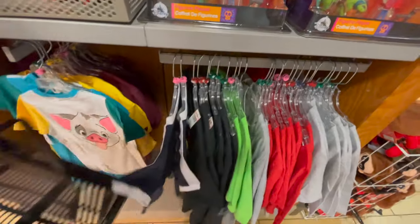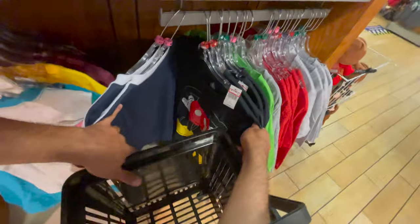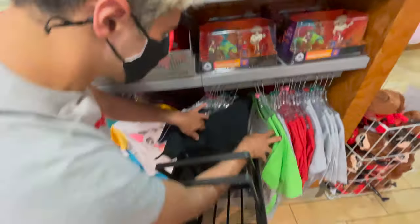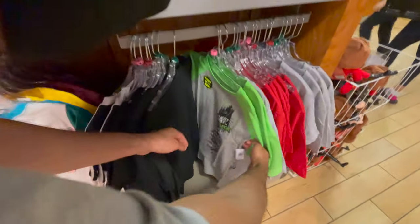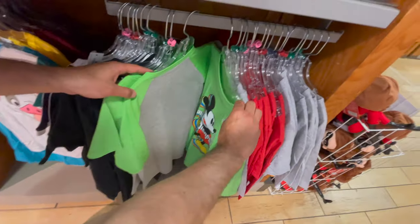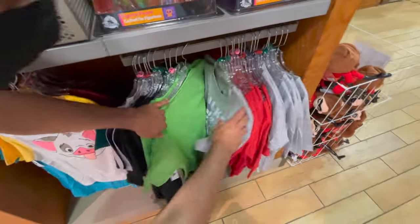Okay. So these are $7.99 for these Mickey ones. Looks like they're just the body, so your head is, I guess, Mickey. Okay. Twilight Zone shirts. These are glow in the dark. They are $9.99. They only have a couple sizes. Okay. This I haven't seen. It's a youth medium, $7.99.